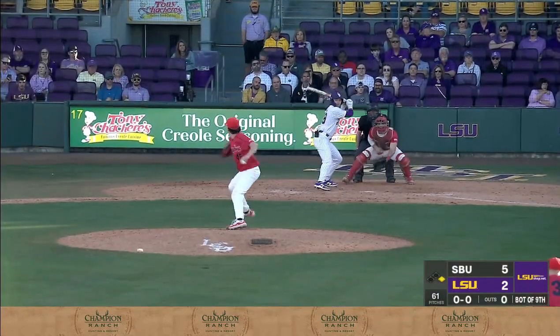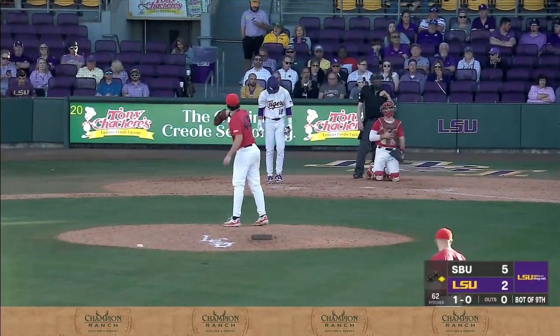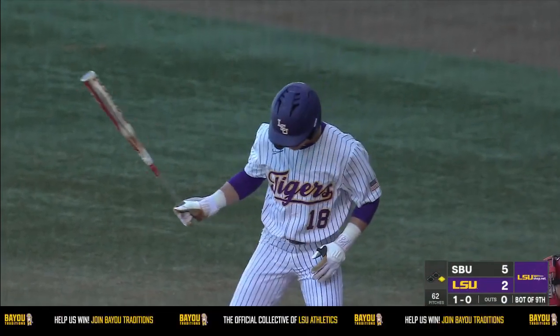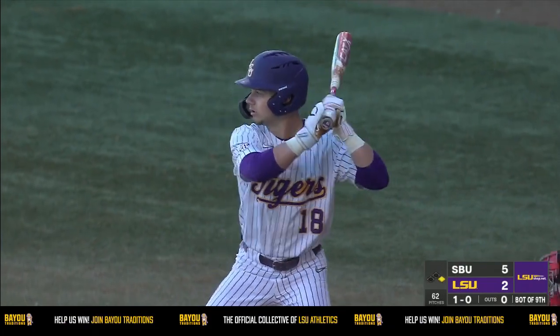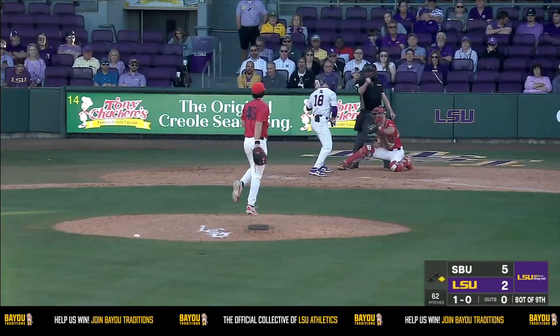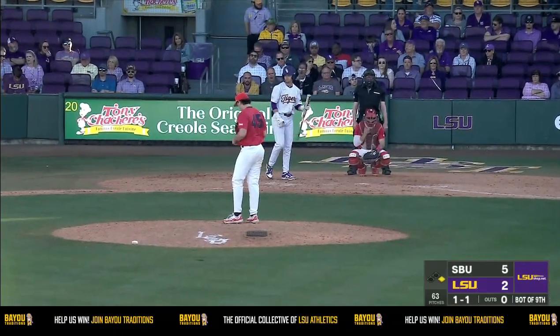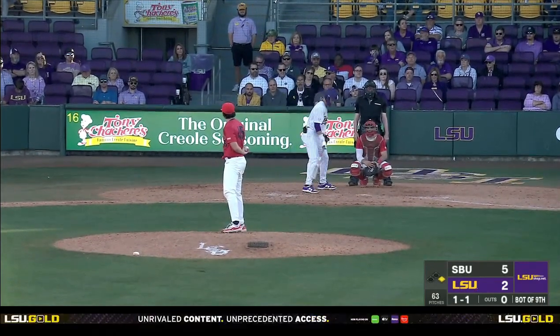Brown on the year batting .467. The first pitch misses inside from Paulson, and it's 1-0. Brown, the freshman out of Sulphur, Louisiana, went to Sulphur High School. Bingham off of first. A pitch inside at the hands. Whoa, called strike. The previous pitch, I must admit, looked a little better than that one. It's 1-1.